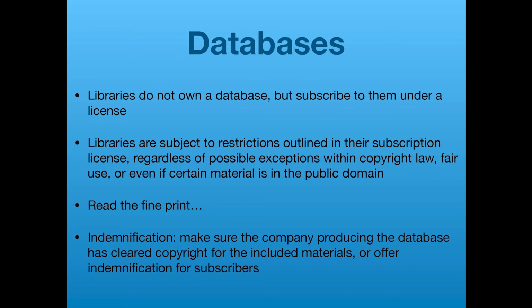And definitely make sure that your institution is not responsible for indemnifying the database company for any possible infringement of copyright. Now, that's particularly important when asked or agreeing to have your own materials digitized. You may also be able to negotiate a warranty in your license that all permissions have been cleared.